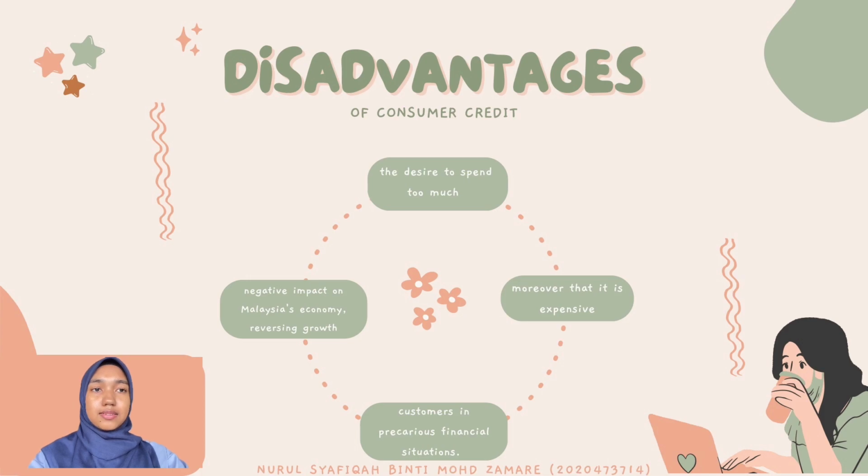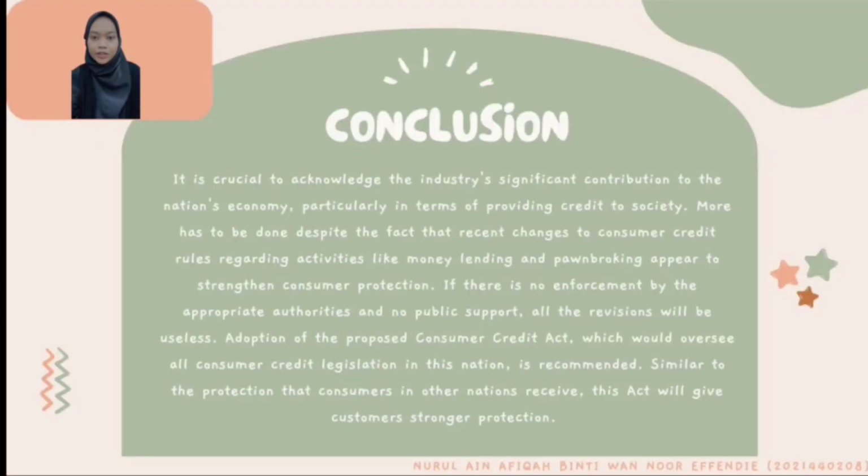As the conclusion, it is important to acknowledge the industry's significant contribution to the national economy, particularly in terms of providing credit to society. More has to be done, despite the fact that recent changes to consumer credit rules regarding activities like money lending appear to strengthen consumer protection. If there is no enforcement by the appropriate authorities and no public support, all the revisions will be useless. Adoption of the proposed Consumer Credit Act, which will oversee all consumer credit regulation in the nation, is recommended. Similar to the protection consumers in other nations receive, this act will give consumers stronger protection.